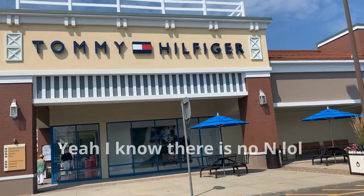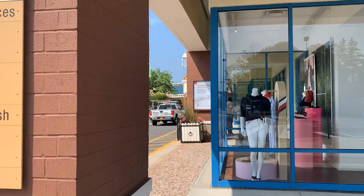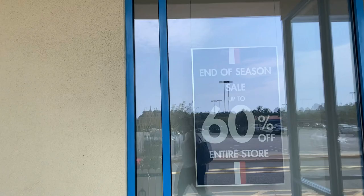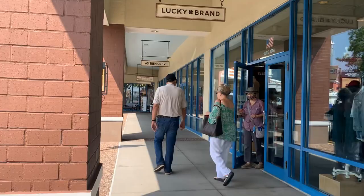So here we got Tommy Hilfiger. I'm not gonna go into every store because we would be here all day if I went into every store. Let's see if they say whatever they sell. So, from the window, 60% off the entire store. You can get your kids some back to school stuff if you come over here. We got Lucky Brand next. So let's see if we can see what they got for sale.